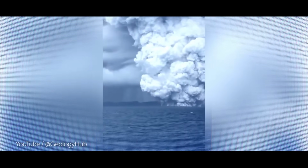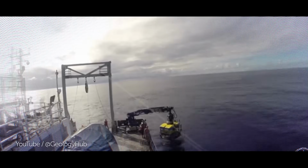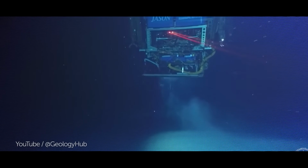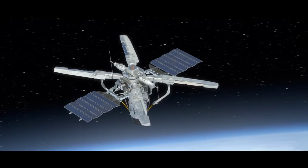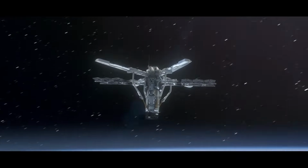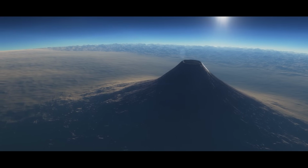All that water vapor ended up in the stratosphere, a layer of the atmosphere that's too dry to form clouds or rain. Scientists don't have any observations of volcanic eruptions like Hunga Tonga to predict its long-term effects on our weather patterns. This is because the only way to measure stratospheric water vapor is with special satellites, which have only been around since 1979, and there hasn't been an eruption similar to Hunga Tonga in that time.